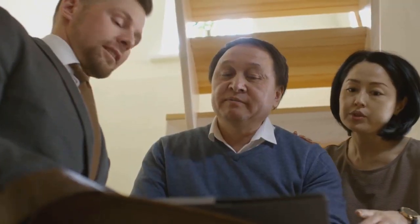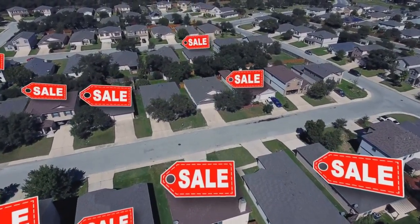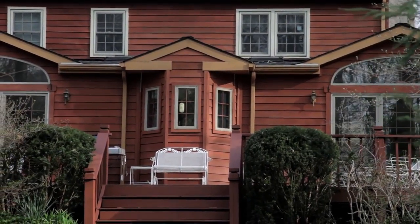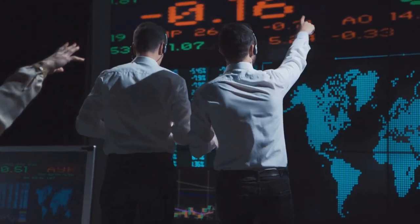Section 8. Exclusions and limitations. What you need to know. While 1031 exchanges offer significant advantages, they come with certain exclusions and limitations. Primary residences and personal use properties are not eligible for 1031 exchanges. Additionally, you cannot exchange real estate for personal property like stocks, bonds, or artwork. Understanding these exclusions is vital to avoid disqualifying your exchange and incurring unexpected tax liabilities.